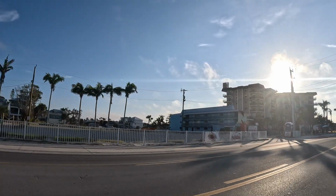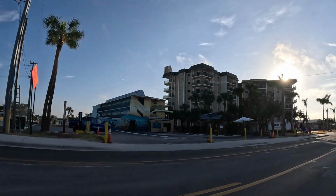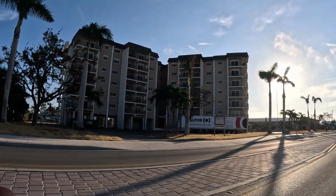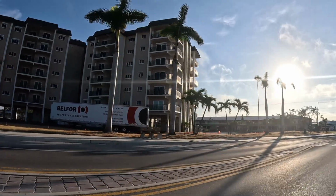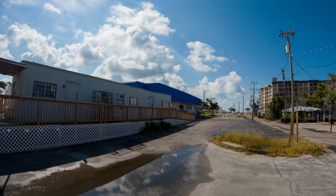Now the green building used to be the Atlantic High on the bay. Still standing in one piece. There was some damage inside. I don't know how bad it is. This is a Swiftwater condos. They look okay. They're being rebuilt. Nobody's living there right now. Right next door, the plaza with a temporary post office.